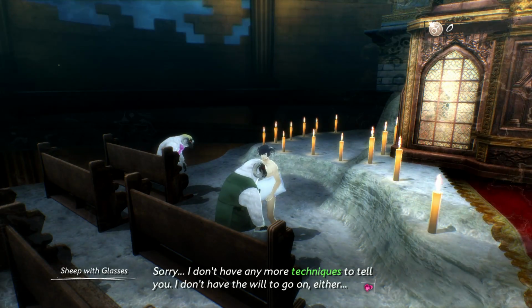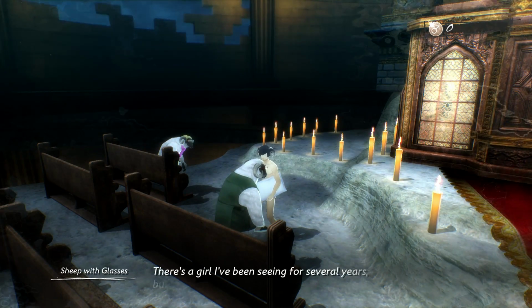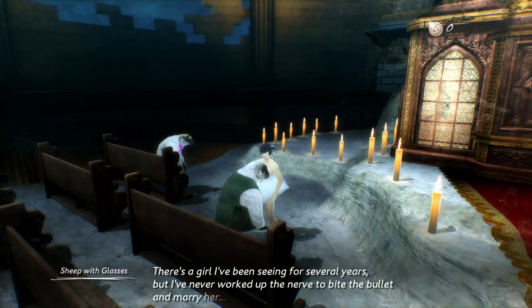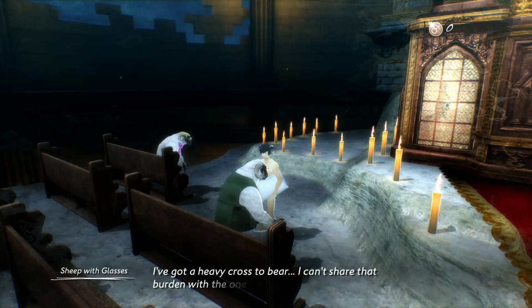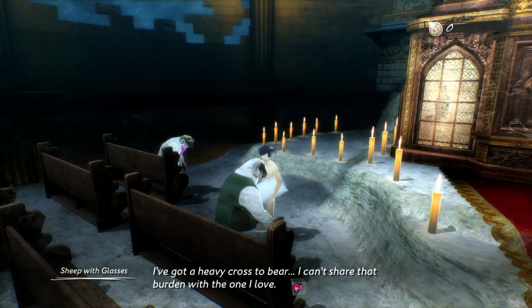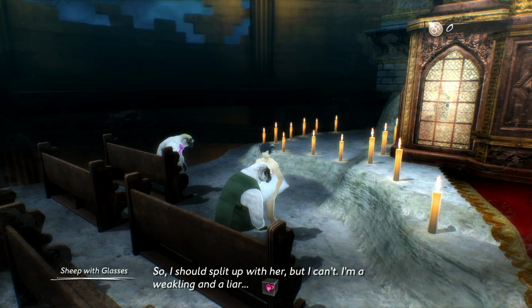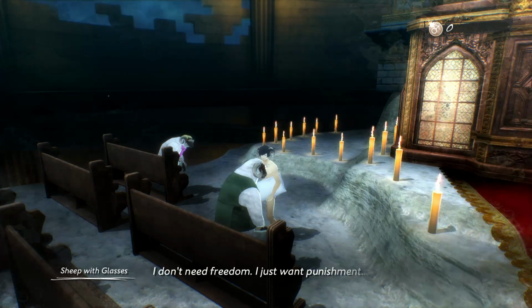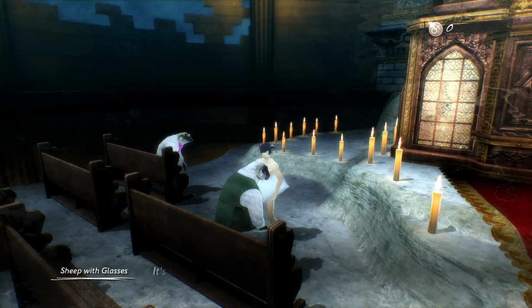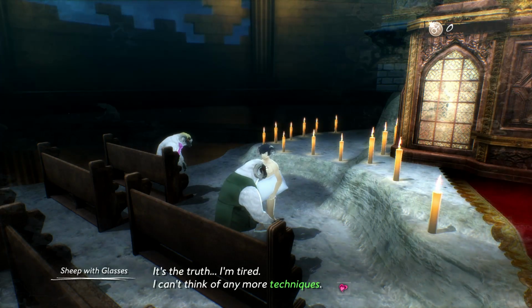I don't have the will to go on either. Hey man. There's a girl I've been seeing for several years. I've never worked up the nerve to bite the bullet and marry her. I've got a heavy cross to bear. I can't share that burden with the one I love. So I should split up with her, but I can't. I'm a weakling and a liar. Cross? I don't need freedom. I just want punishment. It's the truth. I'm tired. I can't think of any more techniques.